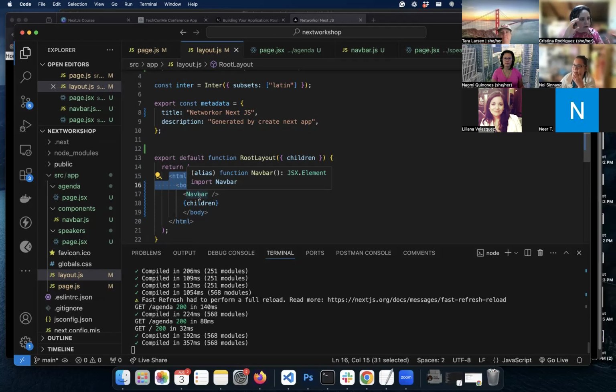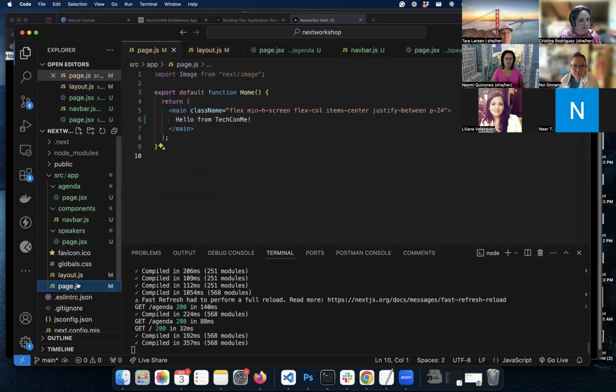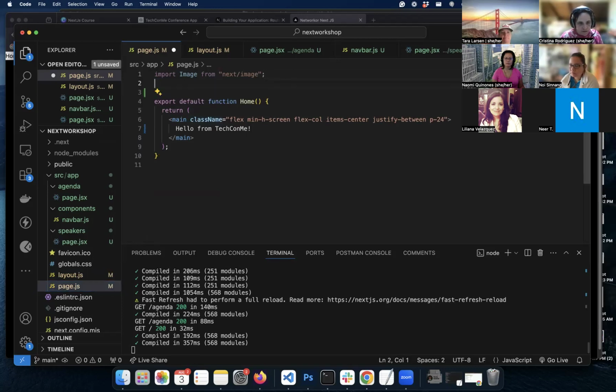But it has the function of organizing the idea of HTML. Like if we have a footer, it has to be here if you want that footer to be in the whole project. If you want something individually, then you put it in the page, right? Let me show you that.